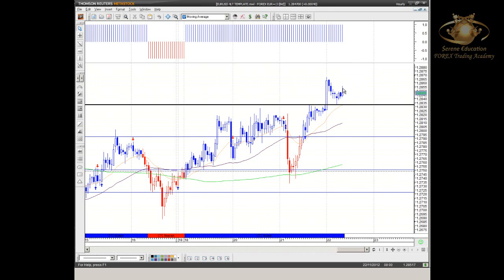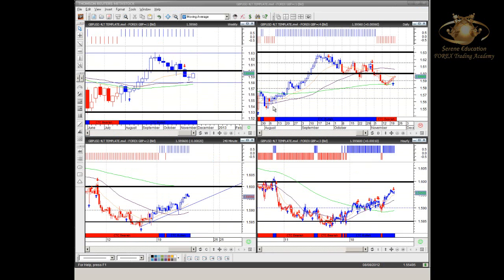So wait for a bullish engulfing candle. We don't trade tiny little ranges like this. We want to trade a nice big bullish engulfing candle. We get that, then we'll be targeting the upside at 1.2900 to start with. Get above 1.2900, then we should be heading all the way up to that 1.3000.